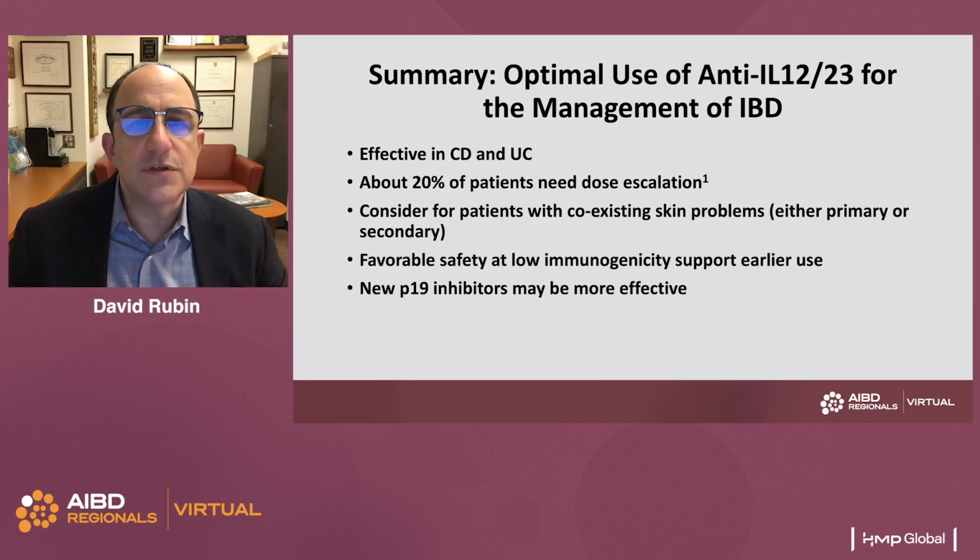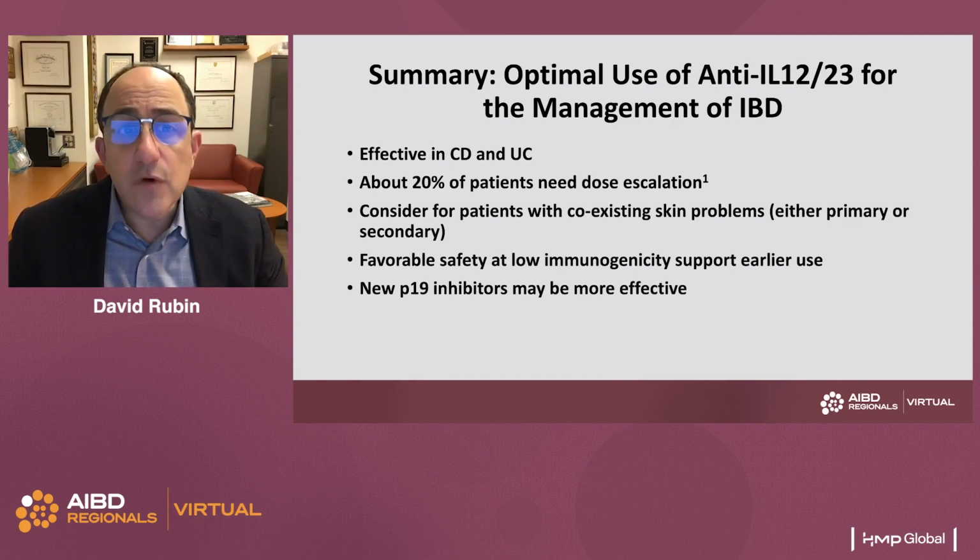And I would suggest that you position this earlier. It works better TNF naive. Certainly patients who have skin manifestations of their IBD would be a great population to consider. And the favorable safety and low immunogenicity certainly support us using these therapies in that setting. And I showed you some of the data to suggest that this would be a good option as your first choice after TNF failure as well.